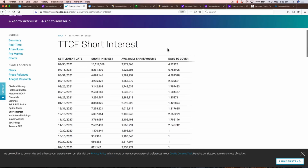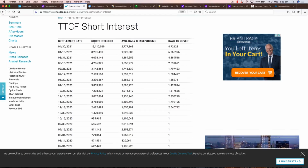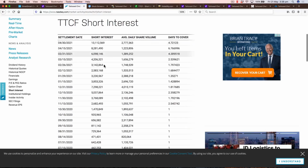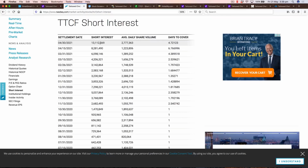This is on NASDAQ.com. And what you can see here is the amount of short interest, the amount of people that have shorted the stock, okay? And you can obviously see in the past compared to what it is now. Certainly a lot of people are shorting this stock. 13.1 million people have shorted the stock compared to the average volume on that day of 2.7 million. My goodness me.